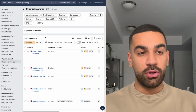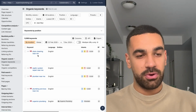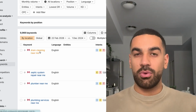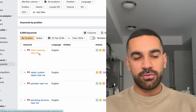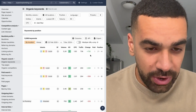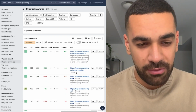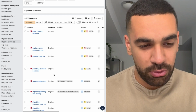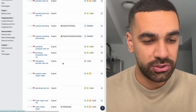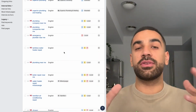If I open up the good example on Ahrefs, I'm going to notice that they rank for a lot of keywords. They rank for 9,900 keywords, and a lot of them are for the general one, like plumber near me, but it's also for specific services. Like drain cleaning near me, they're ranking number 4. And it's because they have that drain cleaning page. Same thing for septic repair. You can just go through and see so many different services that they rank for, like emergency repair, tankless water heater repair, which is a big one. So you need to be making all these different pages.